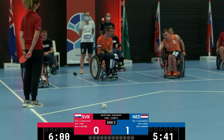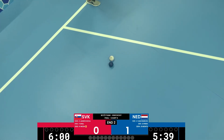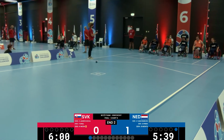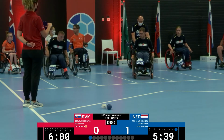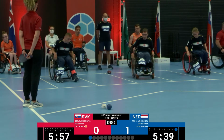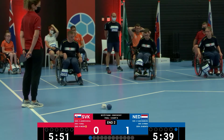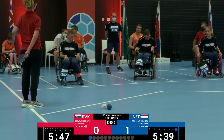On to the second end. Mines to start. First ball just passing the jack. Doesn't block any opponent. But these type of shots can be useful later in the end. From the perspective of Van Engelen, that blue ball is right behind the jack, so she can always give it a little push to make that blue ball useful.